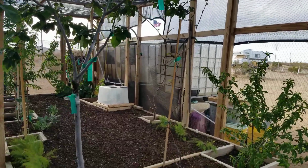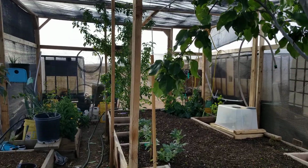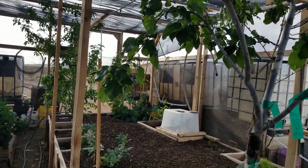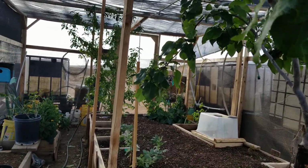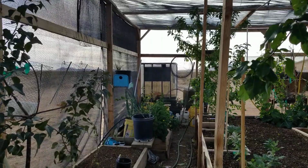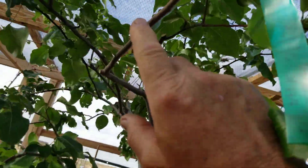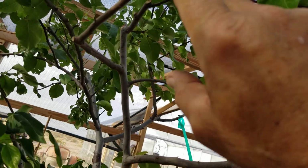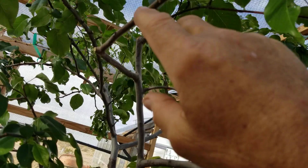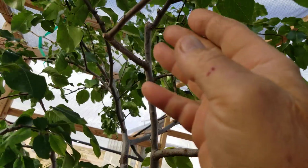All right, so back to grafting. The next thing you want to do when you're grafting is choose a good scion from another tree. It should be about the thickness of a pencil, like this one is. First year wood is usually the best.